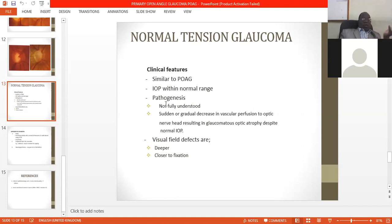The pathogenesis, how it occurs, is not fully understood, but a sudden or gradual decrease in the vascular perfusion to the optic nerve head may occur, resulting in glaucomatous optic atrophy, despite the normal intraocular pressure. That's what might happen. Visual field defects are deeper and closer to fixation. Deeper means they are severe, and closer to the point of fixation.